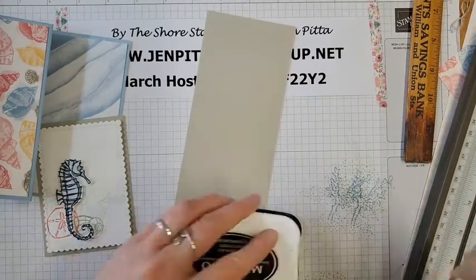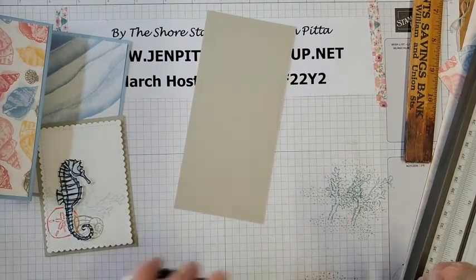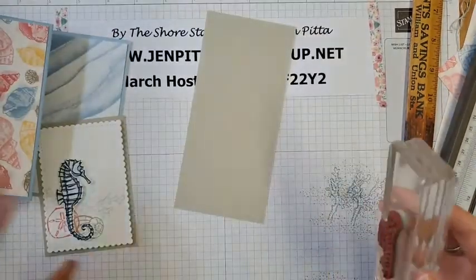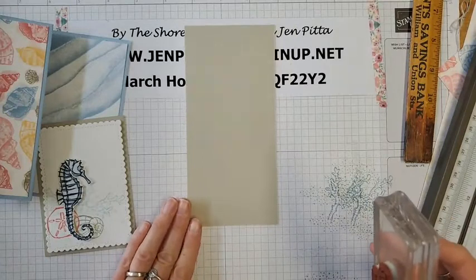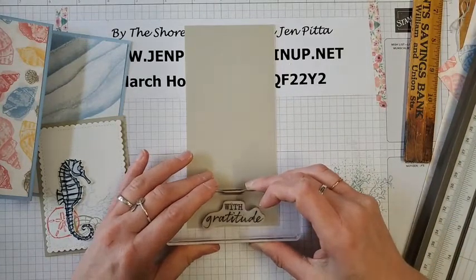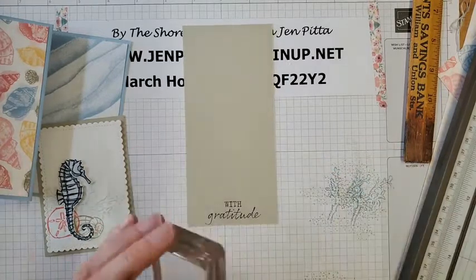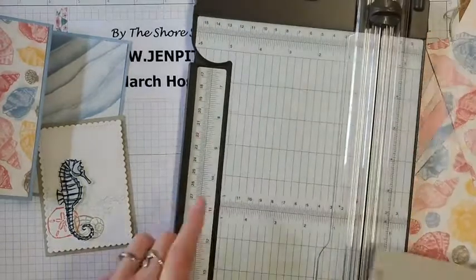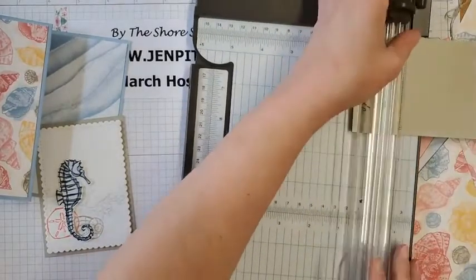I was going to do inside. I could, but I kind of want a sentiment on the front. It would be actually really cute. I was thinking if I was doing happy birthday, I could do happy birthday and then here's to you inside. But I tend to leave all of mine blank inside. All right, we'll see. I may end up doing it inside because I just wanted to try this. I wanted to see what it looks like.